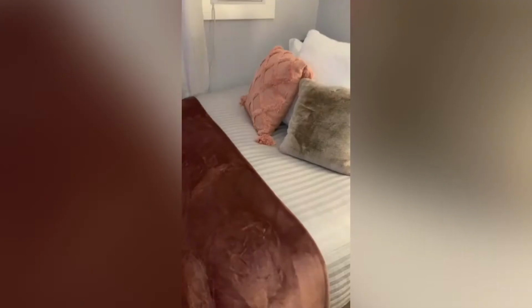Next are pillows. Hear me out on this. The more pillows you have on the bed, the comfier and cozier it is. I'm talking 6 pillows minimum.